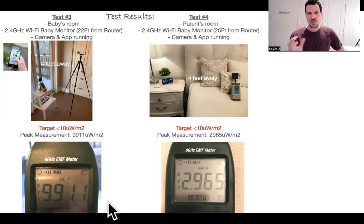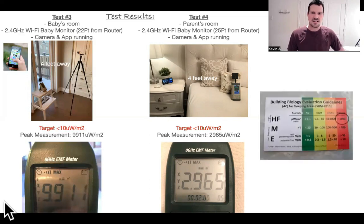So now I'm measuring what the parent would be exposed to. You can see here in the bottom center of your screen, we've got a measurement. This is actually 2,965 microwatts per meter squared. So what we're seeing is a significant increase here in this 2.4 gigahertz frequency.